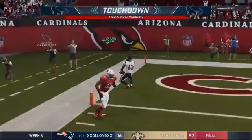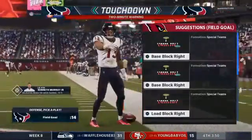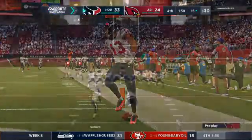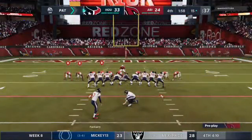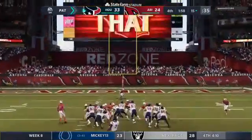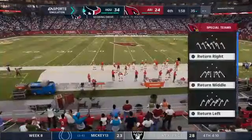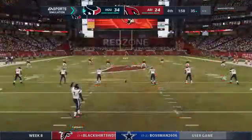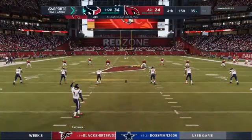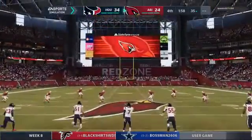Touchdown, Houston! Brandon Cooks, his 6th touchdown of the season. And the Texans push further out in front. And his guys will take a 10-point lead. Good. Makes the score Texans 34, Cardinals 24. So after the touchdown, here's Fairbairn now to kick it away.